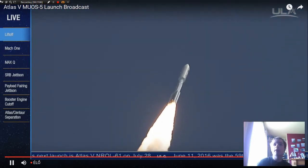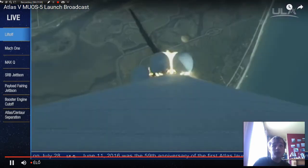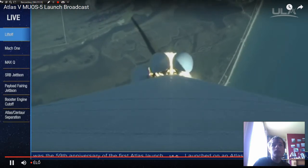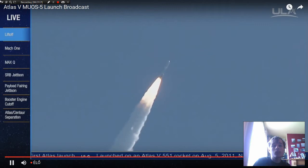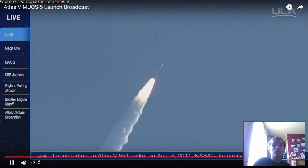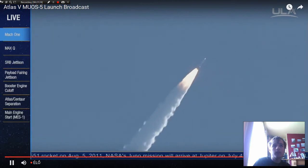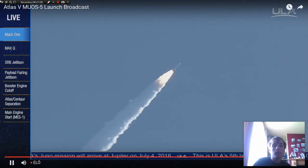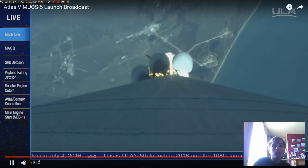See, that lifted off quite quickly compared to some other Atlas V launchers. That's of course the 5 SRBs. Roll program is complete. Mach 1. This vehicle is supersonic. Booster engine signatures look good. And booster has throttled back up.